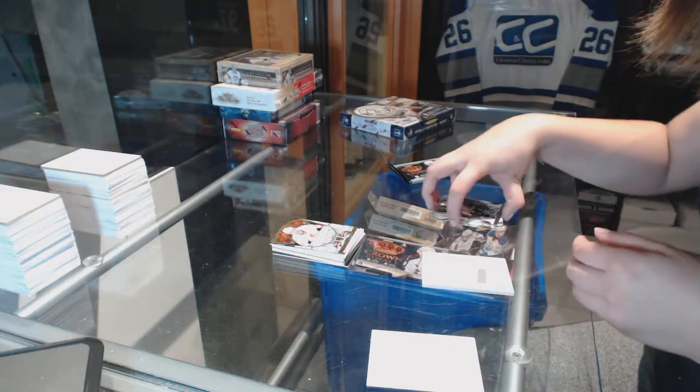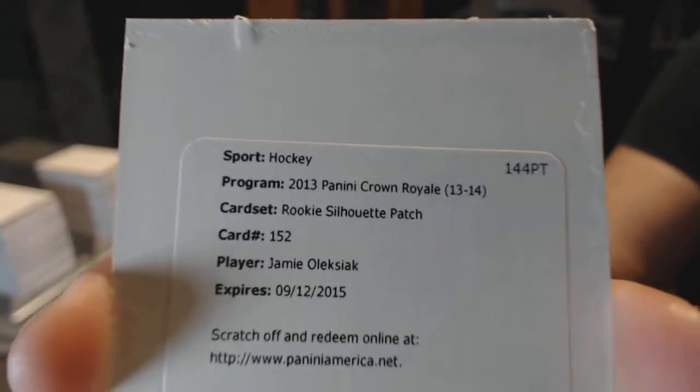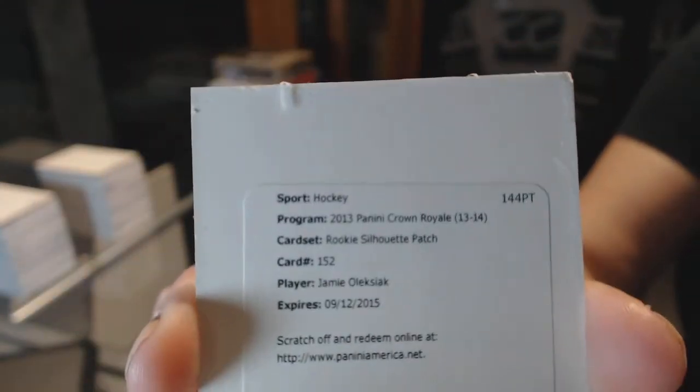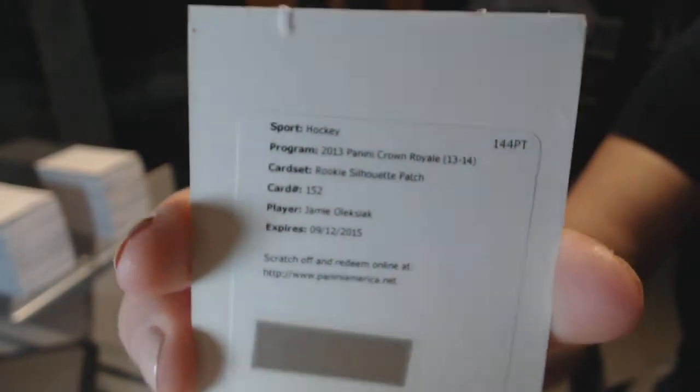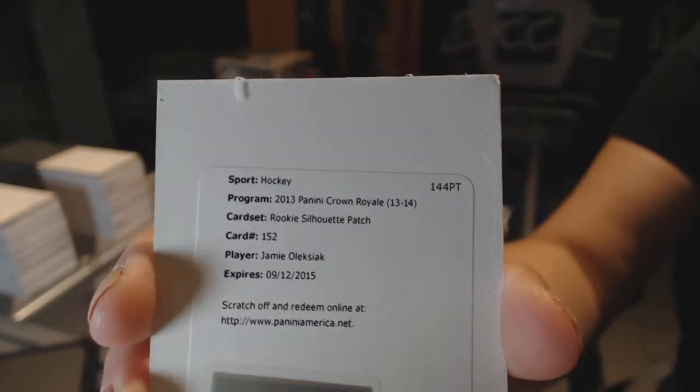We've got a redemption for a rookie silhouette patch, Jamie Oleksiak, for Dallas, I believe. Jamie Oleksiak rookie silhouette patch.